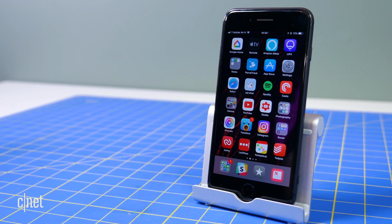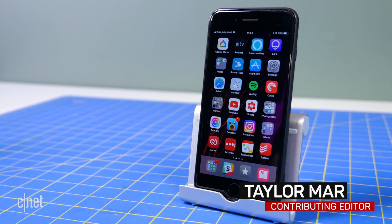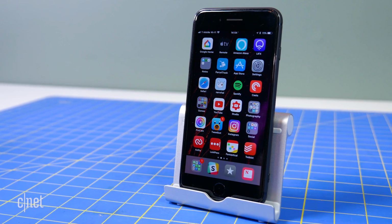iOS 11, set to launch later this fall, is full of small, subtle tweaks, but there are also some bigger changes that will undoubtedly take some getting used to. Here are 7 of the most drastic changes.